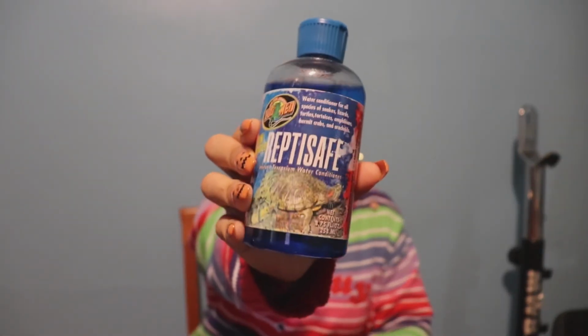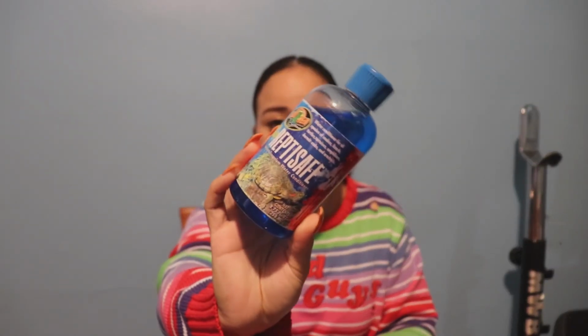Just going back to the whole water situation, I almost forgot to mention that if you do have a bowl in there with water, you need to make sure that you clean it. This cleans the water, it's a water conditioner. Yes, and the vet said that they do need this, so I wouldn't skimp out on it. I think I got this one from Amazon. It's called Reptisafe, and you just need a drop or 2 per cup of water, so make sure you do that. But that's pretty much it.